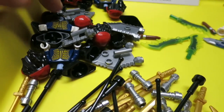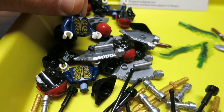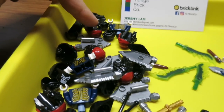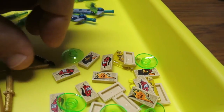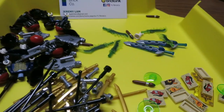So I think I came here for these torsos, because I was out of them. And I make an Admiral that sells pretty well. They had some female pirate bandana hairs and other things I need. Oh, lots of good book pieces here that I've been selling crazy on eBay, so some good stuff here.